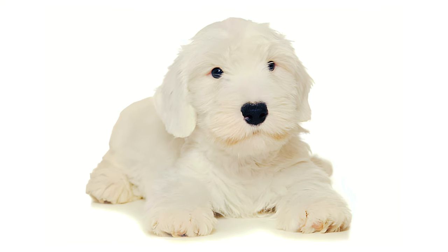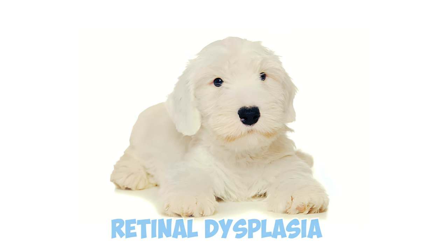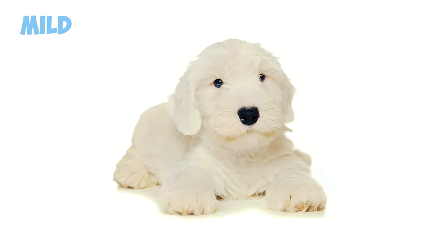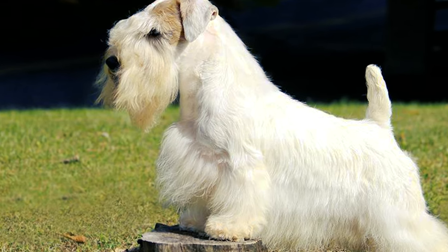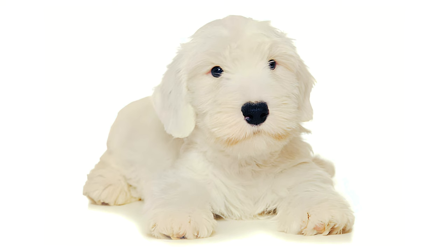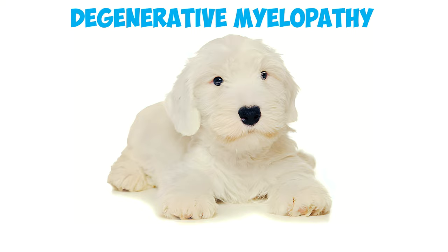Number 15. Sealys can also be susceptible to retinal dysplasia, a congenital abnormality affecting the retina. While most cases are mild and don't lead to significant vision loss, Sealys diagnosed with retinal dysplasia should not be bred. Number 16. One other condition potential owners need to be wary of in Sealyham Terriers is degenerative myelopathy.